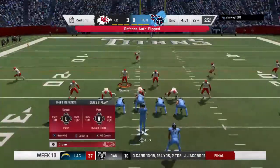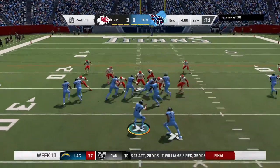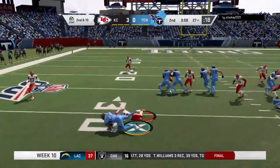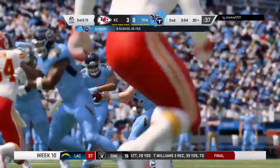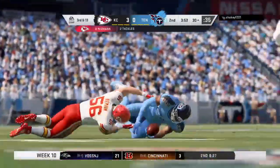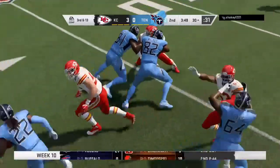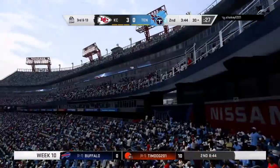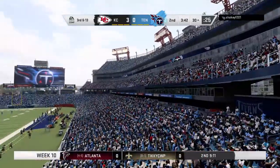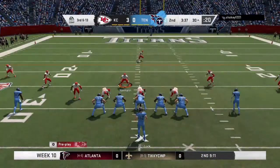2nd and 10 now from the 27. Running from the gun with Henry. And he went backwards. He'll be down at the 30. It'll be a loss of a full 3 yards there, and it also brings up 3rd down. I like the strategy. Extra tight ends, extra beef. They want to run the football, but that means they probably want to run it inside. If you get strung out on the perimeter, you're in peril. Yeah, we saw the result, negative yardage.